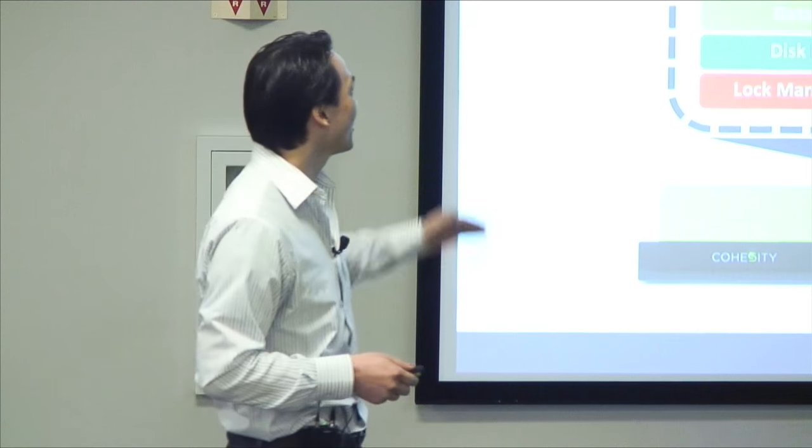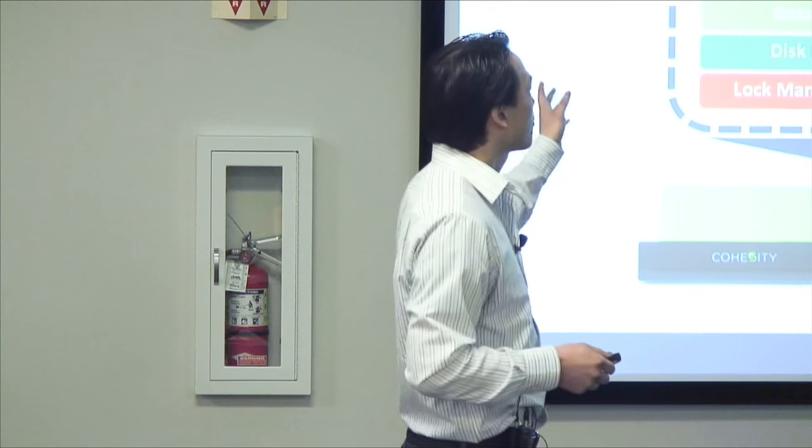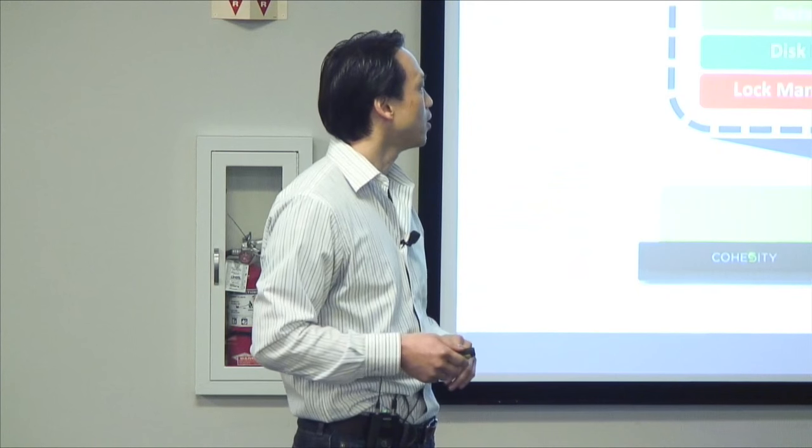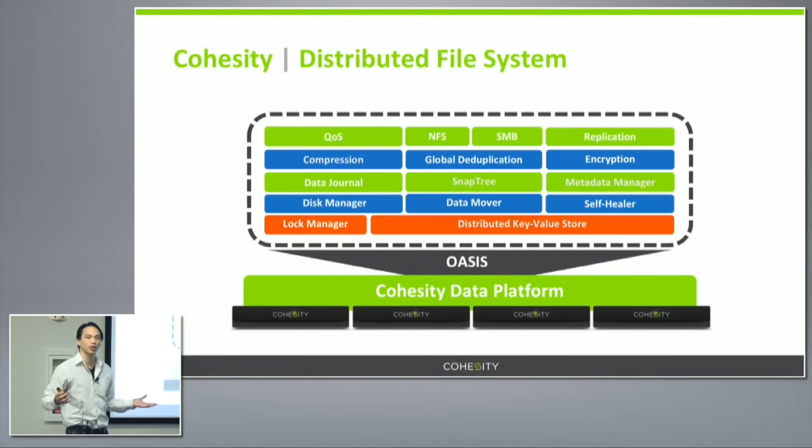And then above that is our data layer. Compression and encryption are pretty standard. But our global dedupe is really cool. As Mohit said, it's true cluster-wide global dedupe. We use variable length dedupe. And we have both inline dedupe as well as post-process dedupe. Inline means that as the data is coming in, we're deduping. Post-process means we absorb all the writes and we dedupe at a later time with the self-healer.